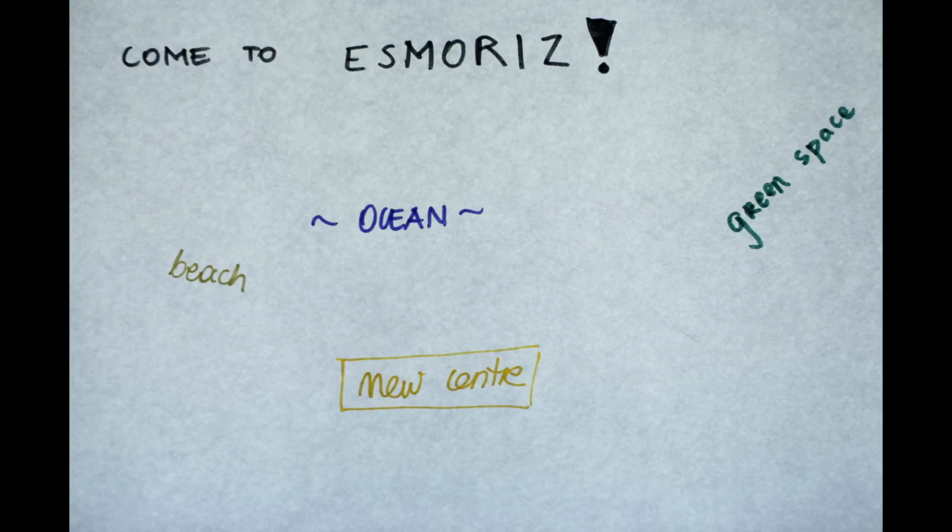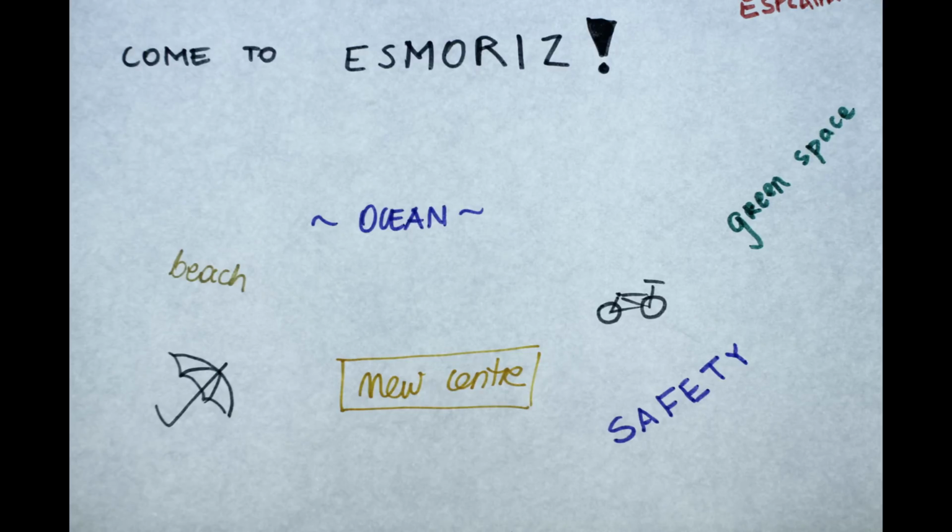The topic is the city Esmoriz. So when we came here, we were like, what to do? It's a very nice city, but has some problems. We decided to attract people to come to Esmoriz because there's a lovely beach with the ocean. There can be some greenery in the future. There's potential, but it's missing some points like a center and more biking routes to expand.